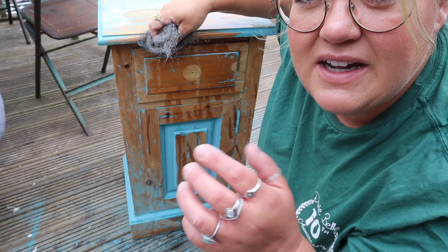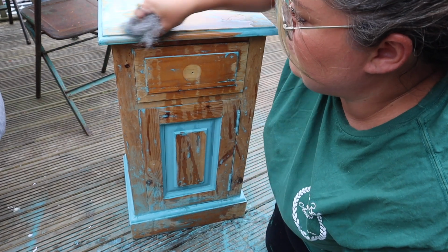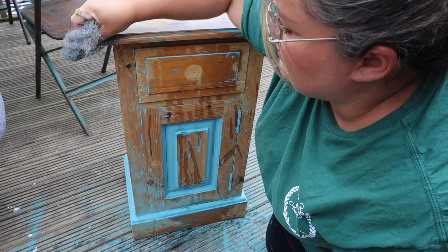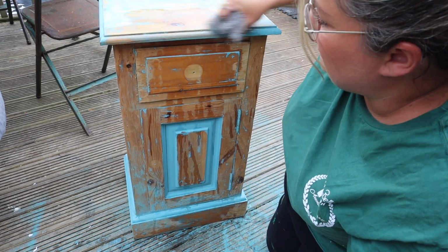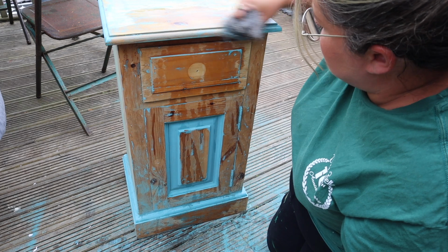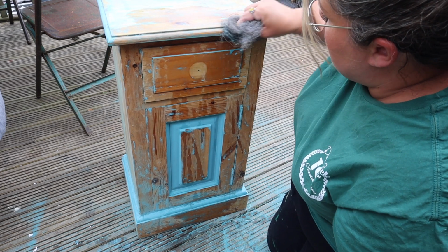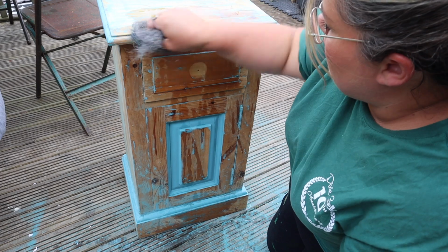On the other bedside, which you might see on my Facebook and Instagram, I did put paint stripper on, and it just left it in a horrible kind of gloopy mess. So I'm not going to put paint stripper on this. I'm just going to go straight in with the white spirits and the wire wool.